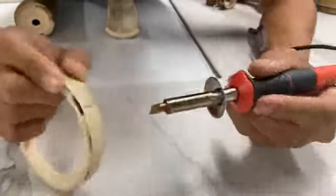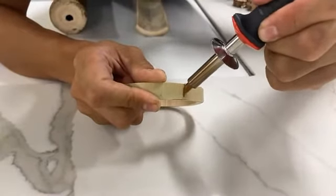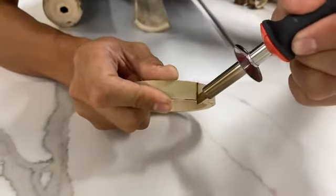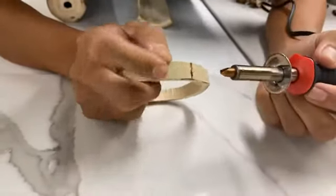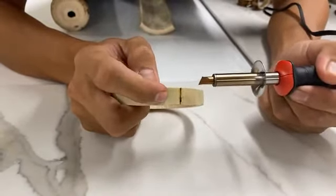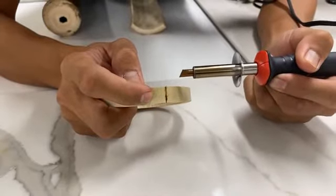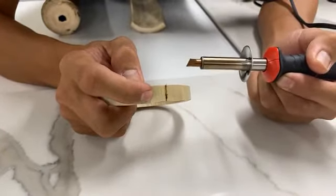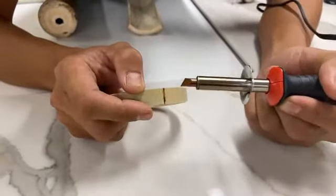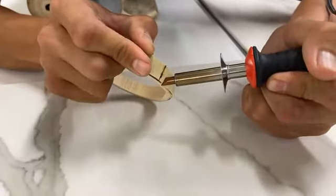But you want it really hot. I'm going to use the tip to see if it can make a line. Ooh, nice line work. See, it's getting darker. With wood burning, the tool is hot, and when you apply it to the surface, it will only burn for, let's say, 3 to 5 seconds. Then you have to let it release so that it gets hot again and you can make another line.